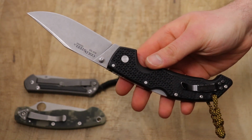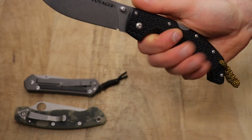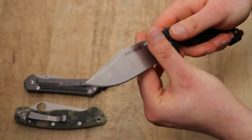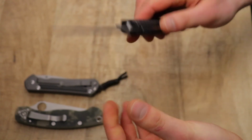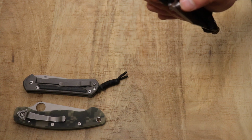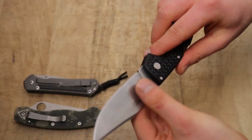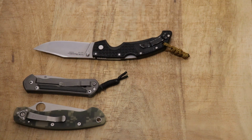The Voyagers are just very hard-use, relatively inexpensive folding knives. You can get these anywhere from 70 to like 100 euros. I would wait until they come on sale and buy them for like 70, 75 euros, because that's the best deal you can get on them over here in Europe. And I feel for that amount of money you get really a ton of performance. All of these are relatively thinly ground. The heat treatment is good on all the Cold Steels, in my experience at least.